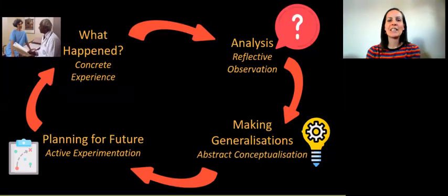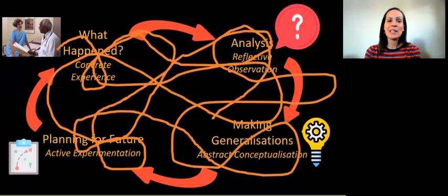So this is a 4-step diagram, but unfortunately, learning does not happen in a simple 4-stage diagram like this. And this diagram does not include the context that the learning is taking place in either. Real life is more complicated and a lot messier than this. So this is more what real life is like. You're backwards and forwards amongst all these things.